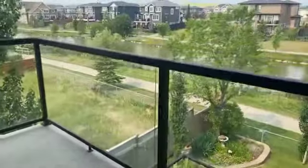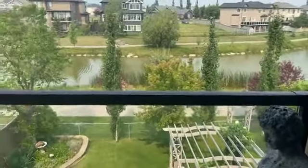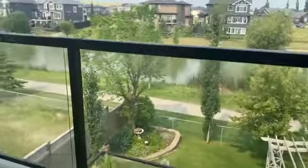And here's the balcony. So there's the view from the balcony. You can hear the birdies. Very nice. So this listing will be coming soon in the next few days here. If you want to see it, make sure you message us. You can message us right on here.